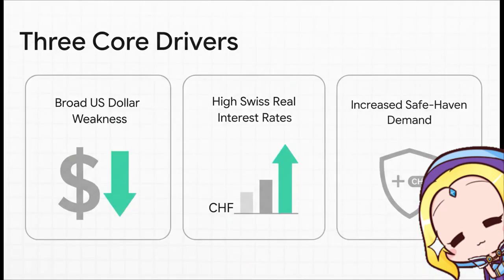Okay, so what are they? First up, the US dollar is just, well, it's weak right now, pretty much against everything. Second, and this might surprise you, Swiss real interest rates are actually really high. And third, people are looking for safety, and they're buying up what are called safe haven assets. You put those three together, and boom, you've got rocket fuel for the Swiss franc.